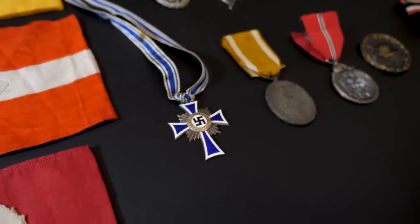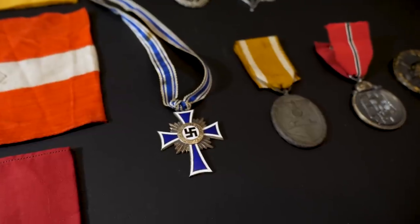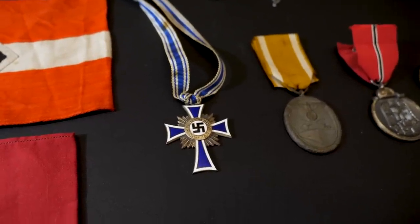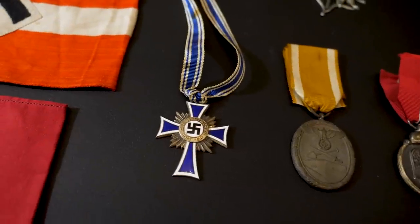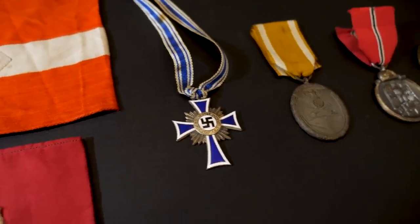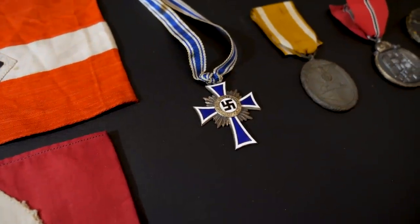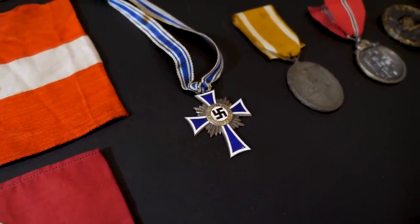And there were three different variations. There's a bronze, a silver, and a gold cross. The bronze was eligible for mothers who had four or five children. The silver was for women who had given birth to six or seven children. And the first class, the gold cross, was eligible for mothers who had 8 to 12 children.